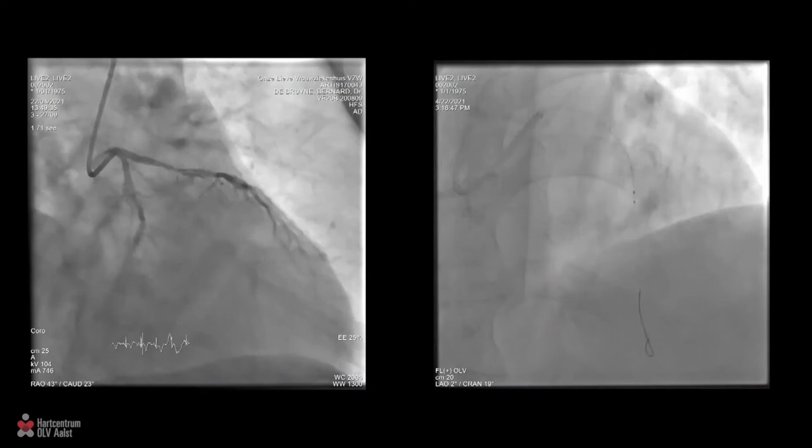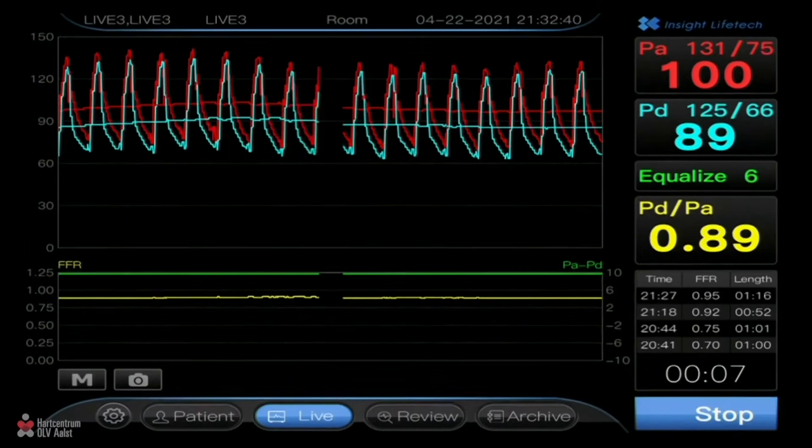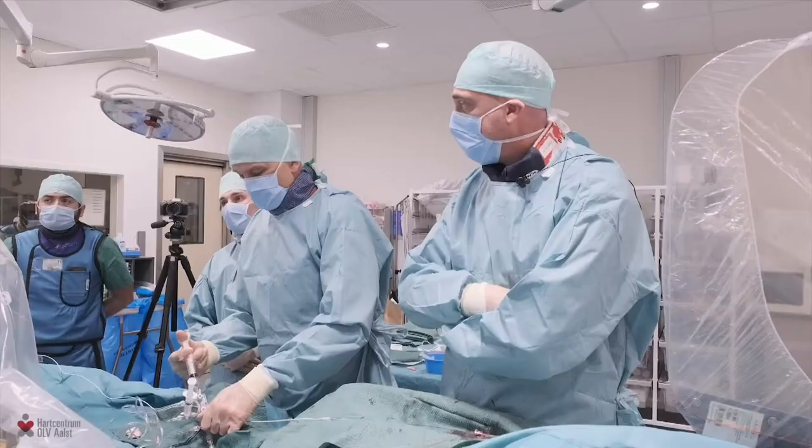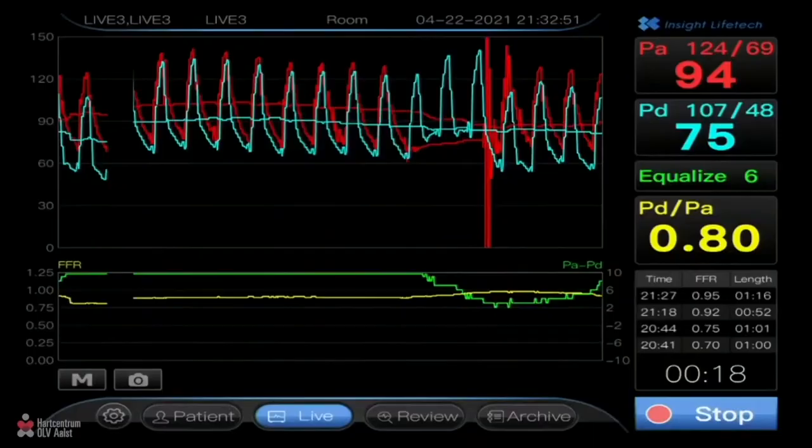Okay, so as you can see, the Pd/Pa value in the distal LAD is 0.88, 0.89. Borderline, let's say, and now we're going to inject the papaverine and we wait for hyperemia. Disengage. Okay. The guiding. Well, let's go down. I see it.